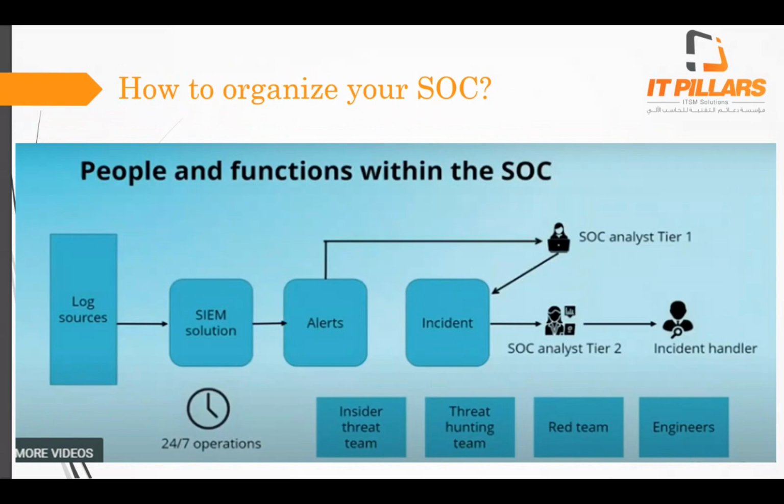And you need to think out of the box, with different teams with different tools, able to investigate and be ready with everything in order to remediate the issue before it even happens, like insider threat teams, who investigate and see what could cause the issue inside the organization. Teams who are ready to hunt the threat from the inside, like threat hunting teams. Defensive teams like the blue team, and offensive teams like the red team in different organizations. And of course, working hand in hand and side by side with the engineers, who are ready to make the remediation, and with the incident handlers.